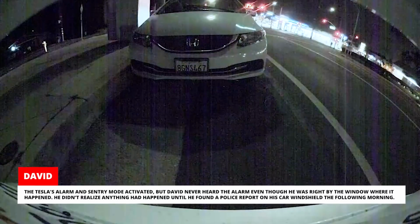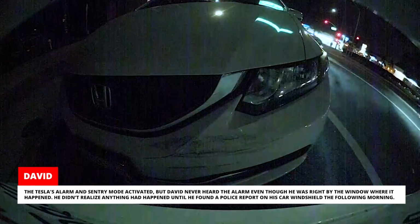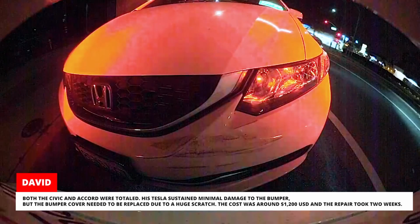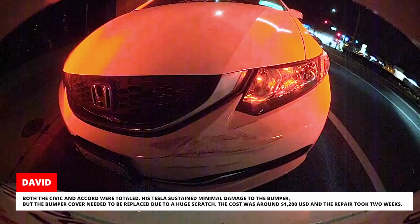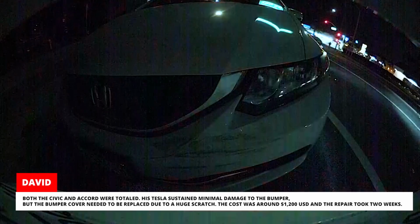The Tesla's alarm and Sentry mode activated, but David never heard the alarm even though he was right by the window where it happened. He didn't realize anything had happened until he found a police report on his car windshield the following morning. Both the Civic and Accord were totaled. His Tesla sustained minimal damage to the bumper, but the bumper cover needed to be replaced due to a huge scratch. The cost was around $1,200 US and the repair took 2 weeks.